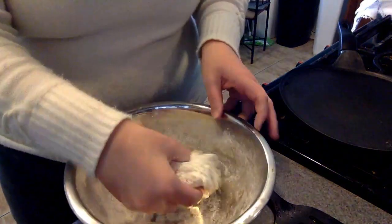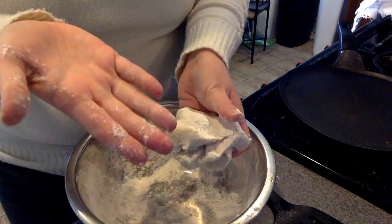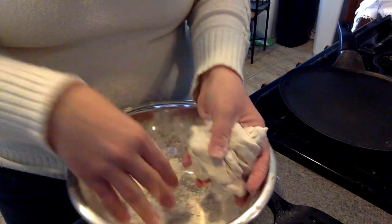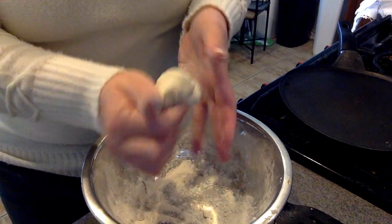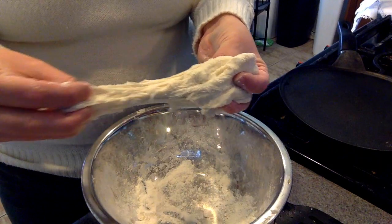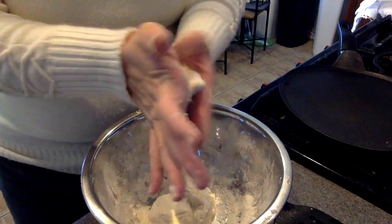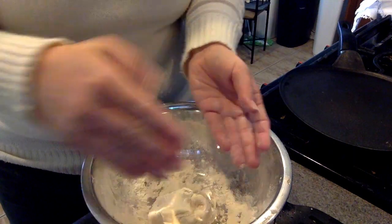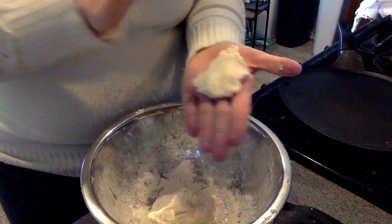All right, this is what your dough should look like. A nice big pile. When you rub it, you might get some flour on your hands, but you're not gonna get any dough on it. All right, and once you have your dough, you're going to take off a piece. I'm going to put a little extra flour on it, and you're going to pat. You're going to pat so you can use nice strong hands and pat.